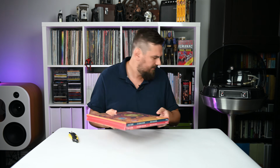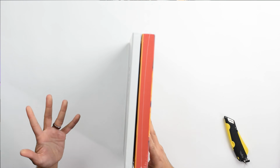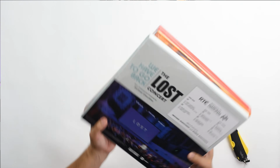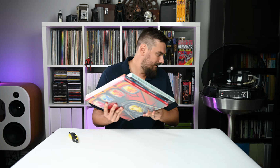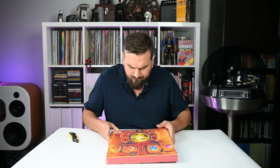It's nice and thick too. It's thicker than I thought it would be. I was kind of expecting similar to the Lost soundtrack. And if you just look for comparison, there's the thickness. It is double the amount of records, but that is good. That is one heck of a nice box set.